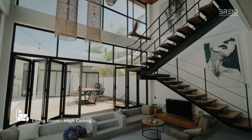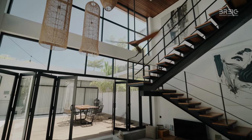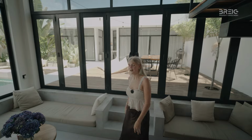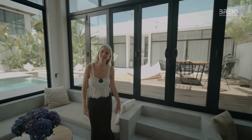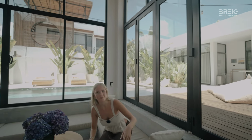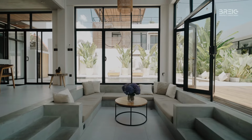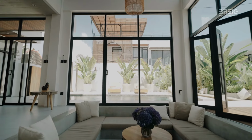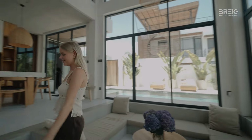with a very high ceiling, which makes it feel very big, and it also lets in good lighting. And I love to spend time here with my friends, watching the TV, playing games, just having a good talk with them, to listen to music. It's just very nice, and it has a great view over the pool and the dining area. And then let's take a look outside.